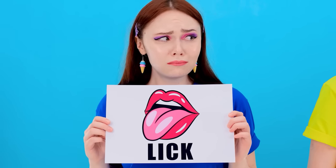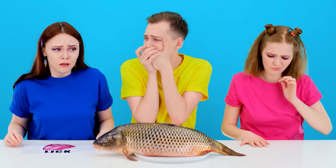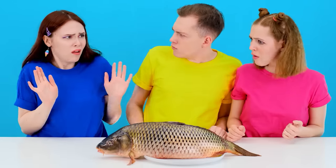Oh no, I have to lick it. No. And I'll have to bite it. Nothing! I'm helping myself! Yeah! Ow, my head! I don't think there's any reason to have fun, Mila. Come on! If you're so nervous, Alex, let me start. The fish better not to be approached.